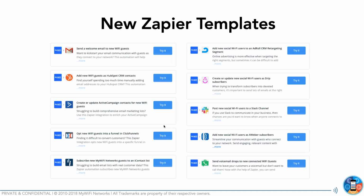So we have new Zapier templates available inside the dashboard. These are also available directly from Zapier if you want to go that route, but this allows you to customize all kinds of really cool flows. For example, when somebody connects or a guest connects, you can take all of their data, send it to HubSpot, Salesforce, ActiveCampaign, iContact, send voicemail drops, do text message marketing, all kind of loyalty stuff. There's tons of opportunities and there's tons of ideas that you can implement with Zapier. And now we just made it easier by having templates.